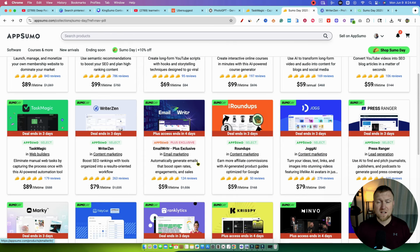Email Writer, honestly, I have this. I probably have tier 2 or tier 3. This was released also about 3 years ago. Some of these tools have not been on the platform for years, and they're coming back, and that tells me that they've actually stood the test of time. They've been around for years, since like 2022. I believe Email Writer was in the first year of my reviews.